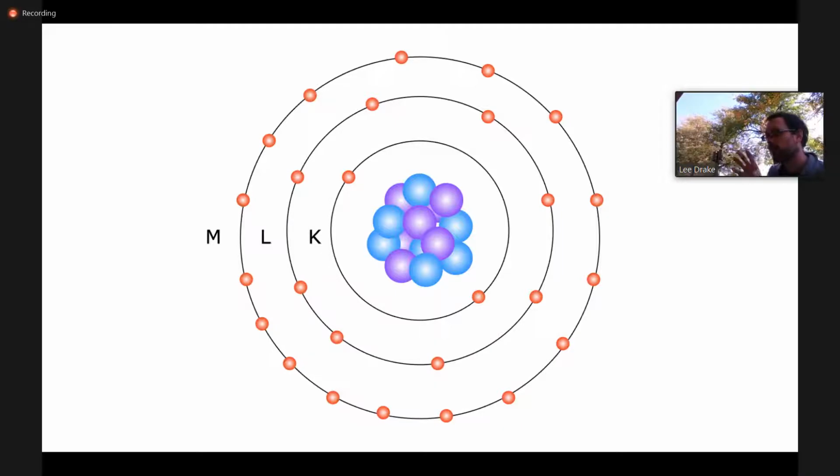If you look at the structure, we have two internal electrons in the K shell. We have about 8 in the L shell and 18 in the M shell. This, by the way, continues on as we get bigger and bigger in the atom. The electrons space themselves out in this way because they're trying to maximize their distance from each other, because electrons are extremely negative.